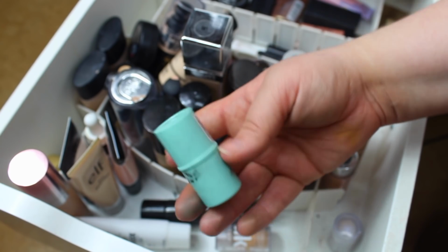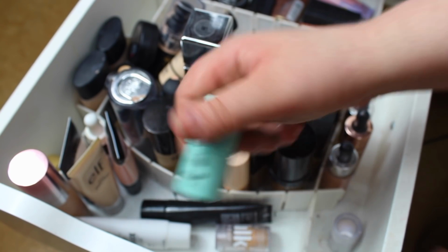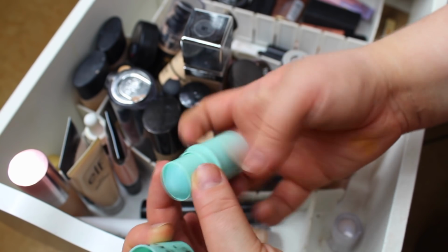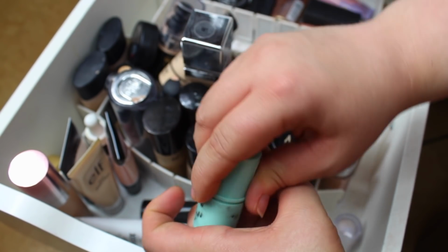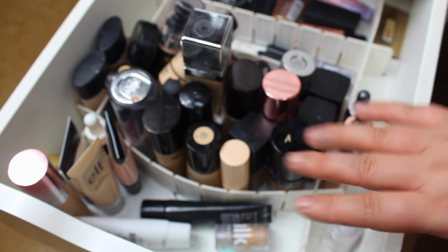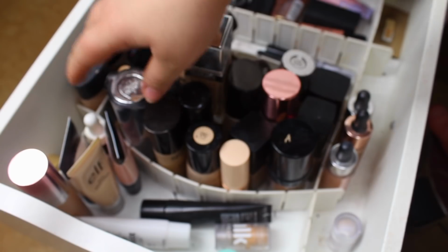This one I have on the side here as well. I've talked about this. I use this on occasion as a primer. I think I might go ahead and declutter this at some point if I don't use it up, but yeah. I think that was all my primers. I do have some, but I don't think I have overly too many because I'm not too into primers.